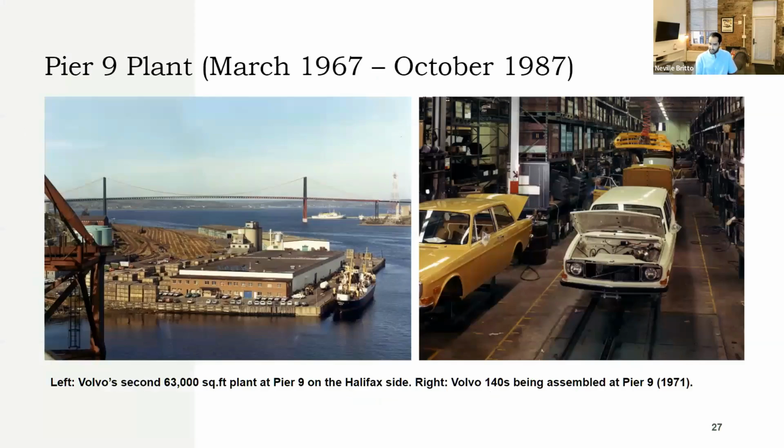So that leads us to the Pier 9 plant. That was a 63,000 square foot plant, and you can see on the left, they actually moved over in '67. So they were on the Dartmouth side, they moved to the other side of the harbor, and you can see a shot of the Angus L. Macdonald Bridge in the background. If you look a little bit closer, you can see the body crates to the left of the building. And to the right is a shot of the 140s being assembled at the Pier 9 plant in 1971. Next slide, please.